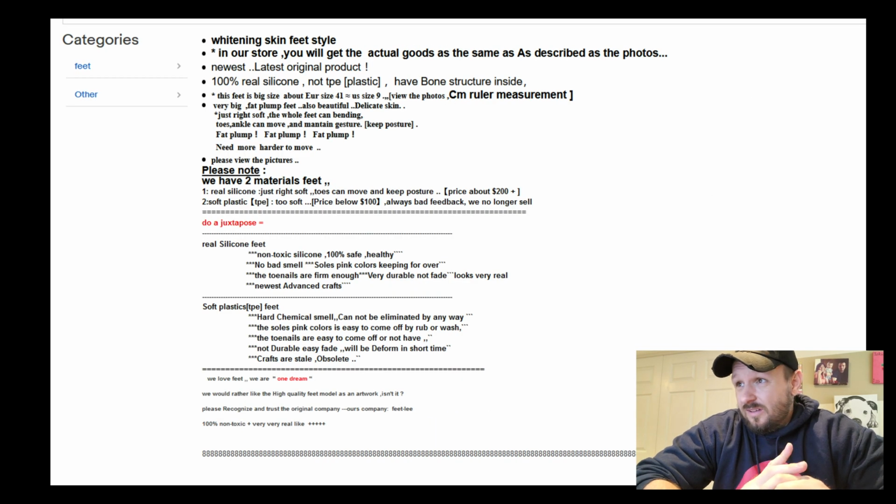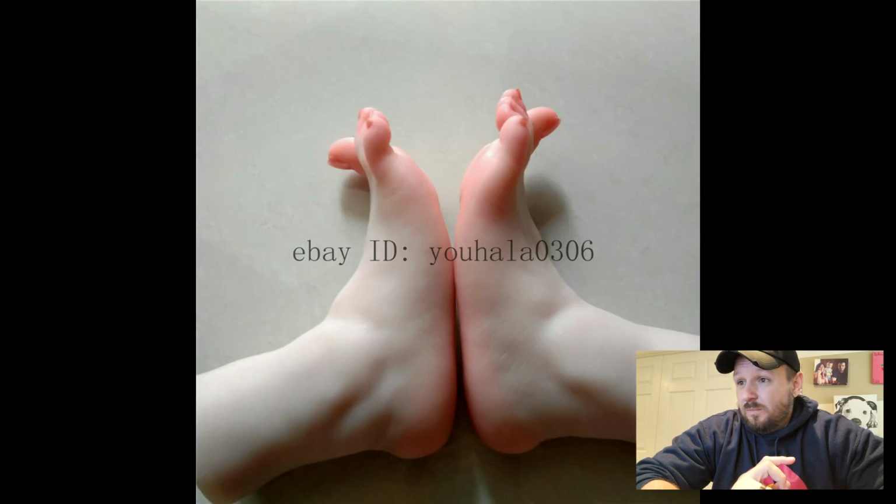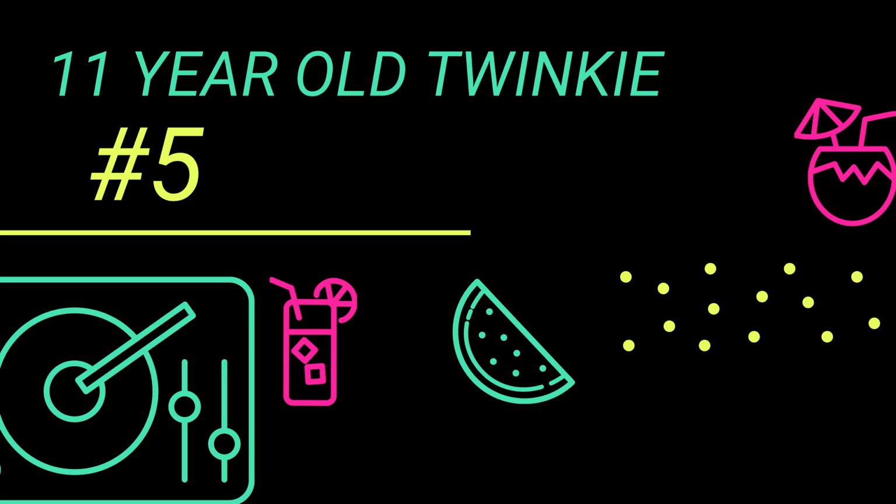$229. Description. I'll hold this here so you can read some of it. It's made of silicone. So it's very, and if you look here at the pictures, you can see it's very realistic looking. Number 5, we have an 11-year-old Twinkie.